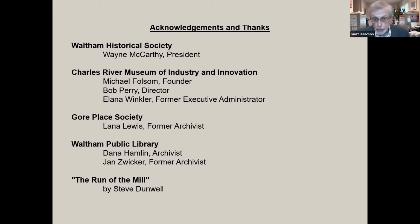The Waltham Public Library, Dana Hamlin, the current archivist, and Jan Zwicker, who was a former archivist, both of them have helped me a great deal in securing materials and finding them, and also some permissions to use them from the library's collection. And also one book, I'm going to be referring to some pictures out of that book. Hopefully that won't cause any problems.